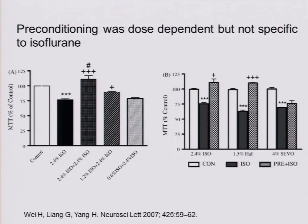On the left-hand panel, you see here that they also found that the preconditioning response was a dose-dependent response, where when cells were preconditioned with 2.4% isoflurane or 1.2% isoflurane, there was protection with regard to MTT compared to the black bar, which is isoflurane alone. And the preconditioning response was lost at about 0.6% preconditioning with isoflurane. Importantly, they also found that preconditioning was not limited to just isoflurane. Cells were able to be preconditioned with halothane as well as sevoflurane.